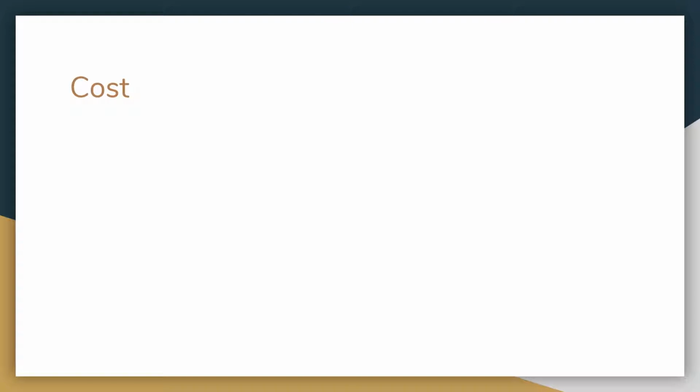Cost is also a factor when considering an intervention. What's one of the major common interventions we use for nausea? Zofran. So ondansetron is one we typically prescribe to patients with nausea.